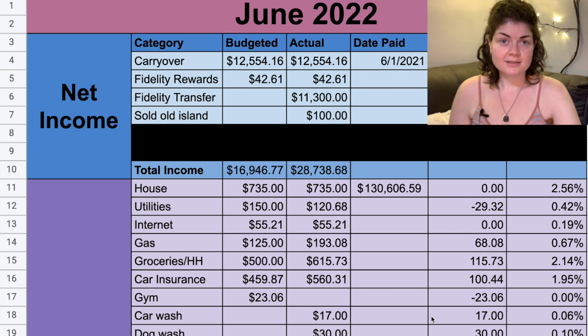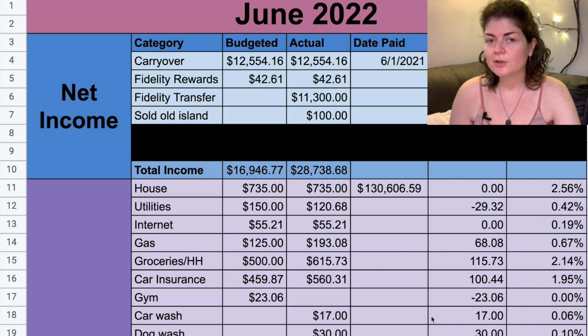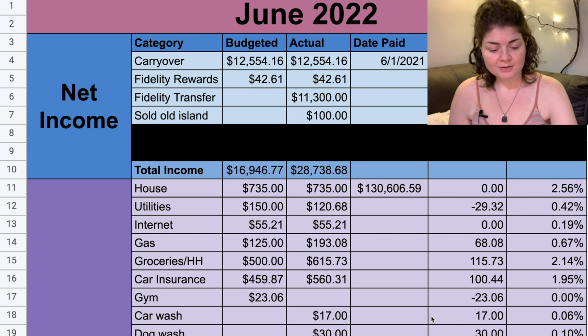All right, starting at the top of the budget at the net income section, y'all will notice that I do have some lines blacked out for privacy. Those are my individual paychecks from work. I don't show those on the channel, but I do show the totals at the bottom. And you can see that for June, I had a lot of money to work with.